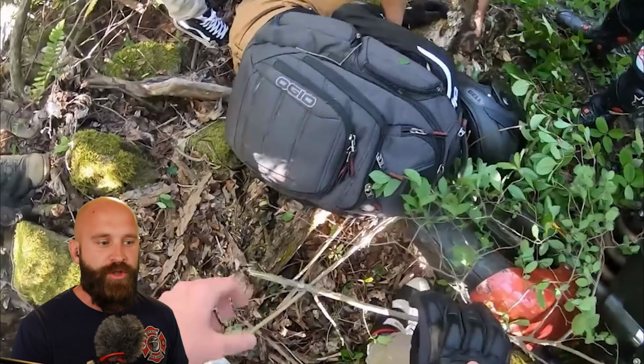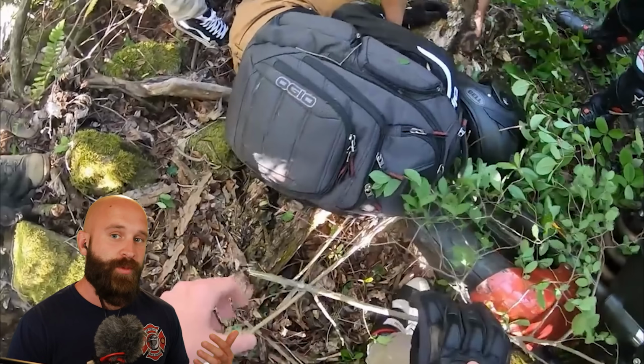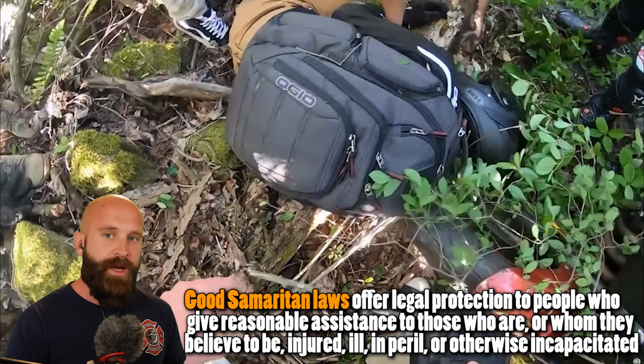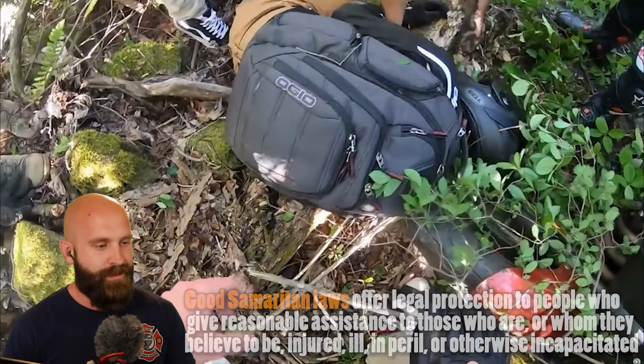But the main thing here is you don't want to move any of the patients or any motorcycle rider at all. Especially with a high mechanism of injury like this, you want to have EMS personnel on scene. Now, the whole Good Samaritan Act, everything could help you, but you wouldn't know any of this stuff if you didn't take an accidentscene.org class.